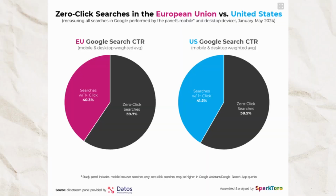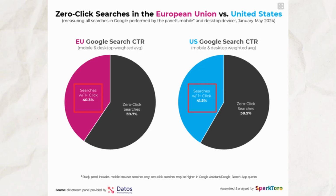Well, it means if you continue to do SEO the same way that you always have, fewer people are going to find you in the search results and you're going to lose organic traffic. Just looking at this graph by SparkToro, based on research from Datos, only 40 to 41% of all searches actually garner a click from the search results, whereas about 58 to 59% are zero-click searches.